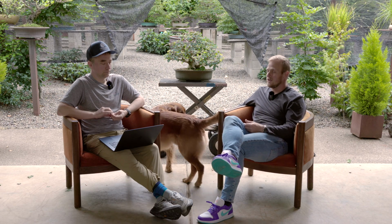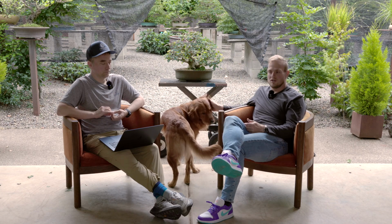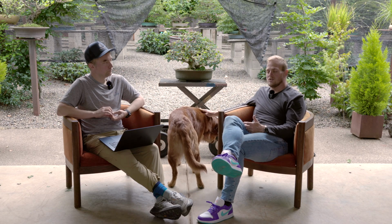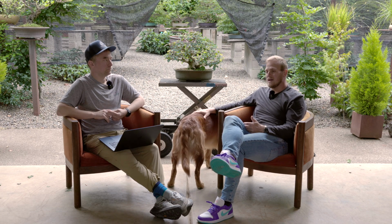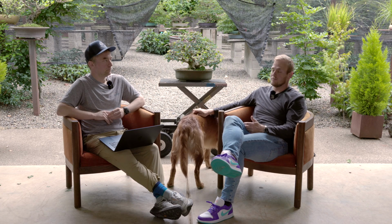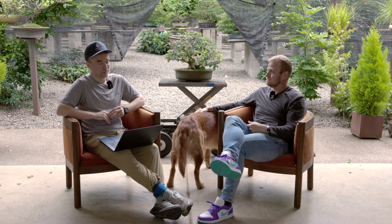Everything that we do, leaf cutting, defoliation, even wiring, once you get some practice, is not hard to learn. But knowing when to do it and how to do it, that's the hard part of bonsai: learning how to read the tree and respond to what you see in front of you. Yeah, there is an element of experience to it.